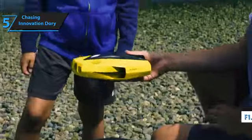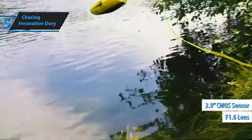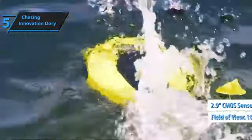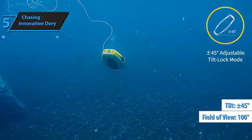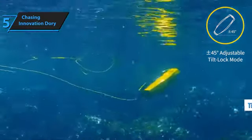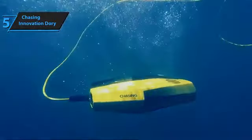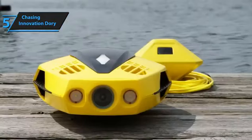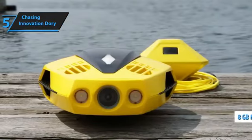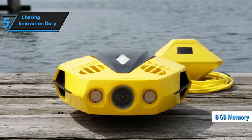Dory's camera boasts an f1.6 lens with a 2.9-inch CMOS sensor capable of capturing 1080p footage. Its 100-degree field of view and a plus-minus 45-degree tilt mode allow users to explore both the ocean floor and surface. Two 250 lumen lights on the drone's front ensure clear visibility, and Chasing's color restoration algorithm ensures vibrant pictures in all conditions. With 8 gigabytes of internal memory, you can capture plenty of underwater footage without worrying about storage space.